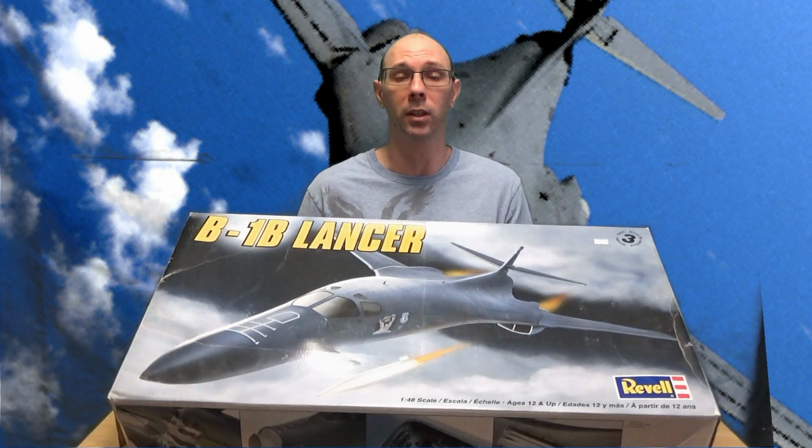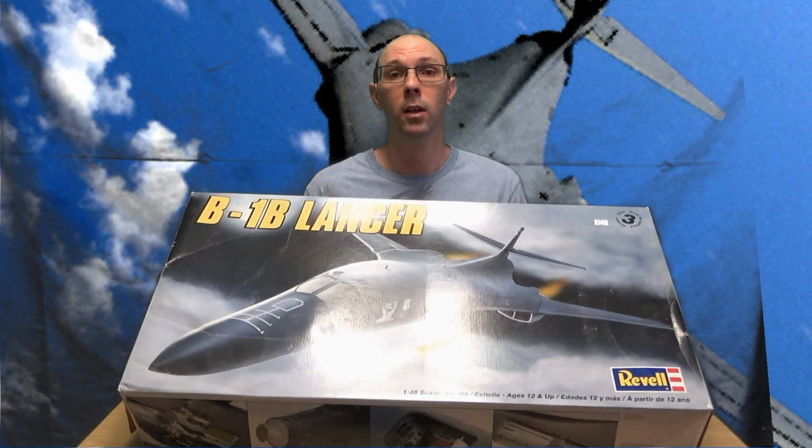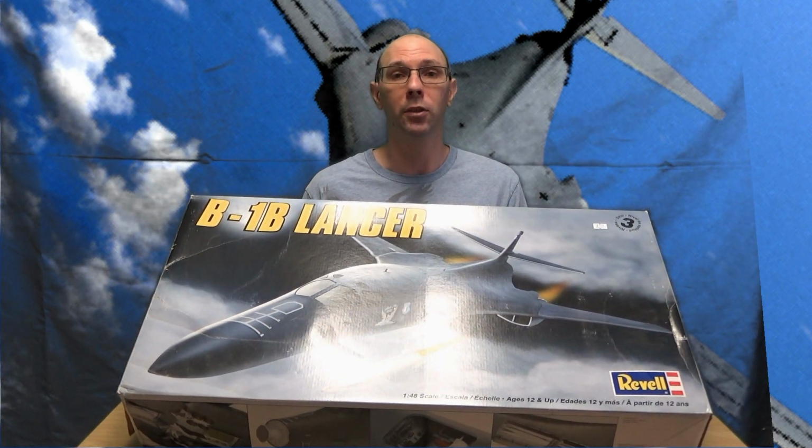We are doing another box break. That's right, we open up the box and we show you what's inside. This is not a new model, this is one I bought used. I got it for $70 at the hobby store that is now closed. It is the B-1B Lancer.